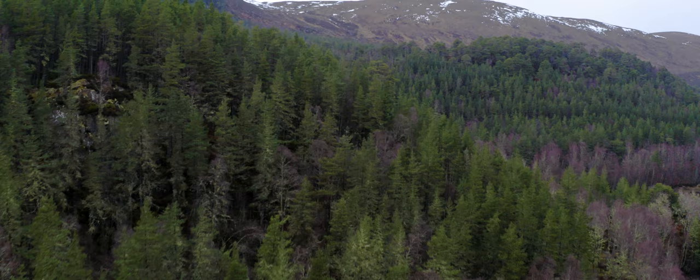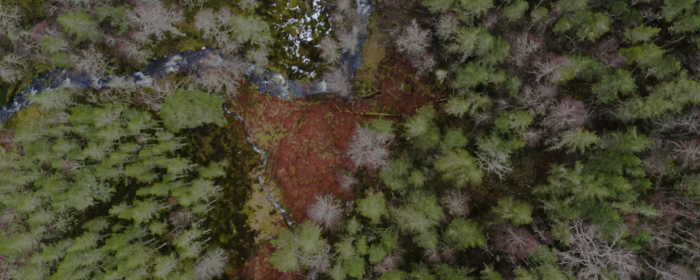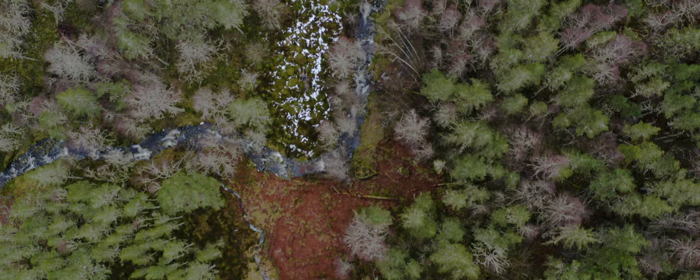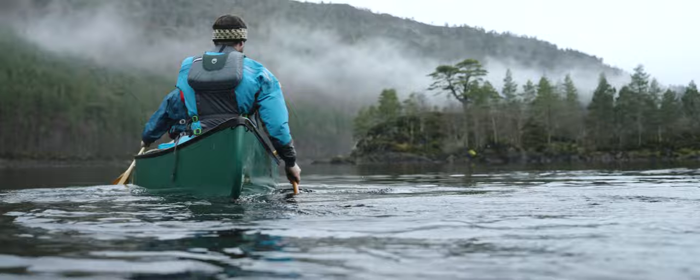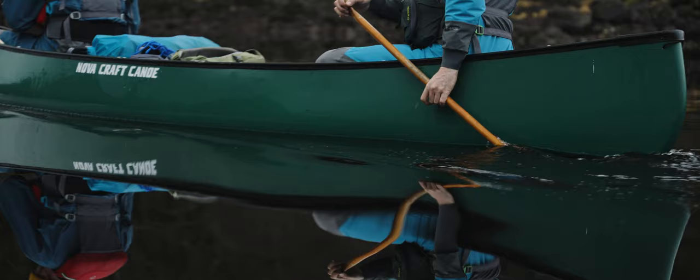This glen is a national nature reserve of native woodlands, glistening lochs, and great expanses of moorland and hill. Paddling on this loch is like taking a journey back in time. As you move through the glen, you can start to build an image in your head of what much of the Scottish Highlands may have looked like hundreds or even thousands of years before.